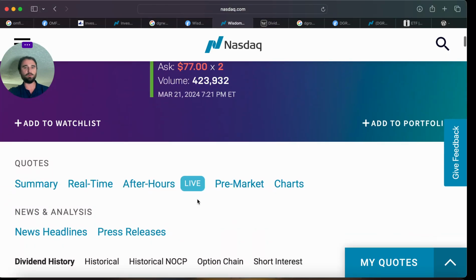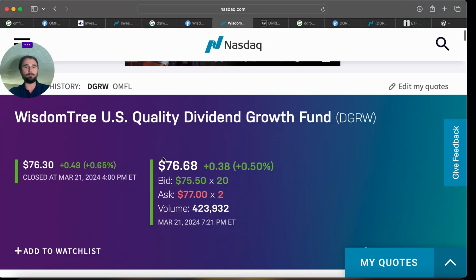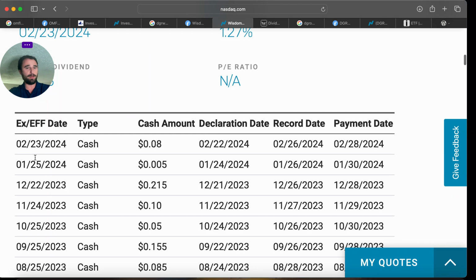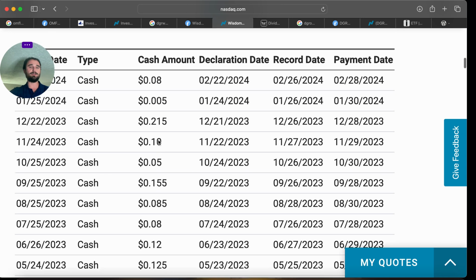We can look at the actual dividend for this one, the dividend growth DGRW WisdomTree. This one is actually paying on a monthly basis, and it's paying anywhere from 5 cents, 10 cents, 20 cents. So you're getting those consistent monthly dividends.